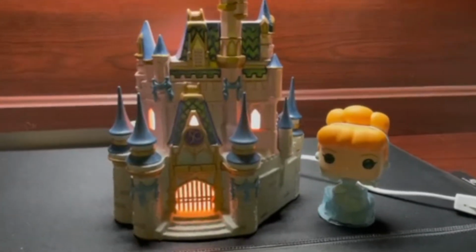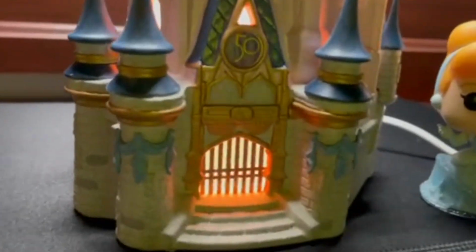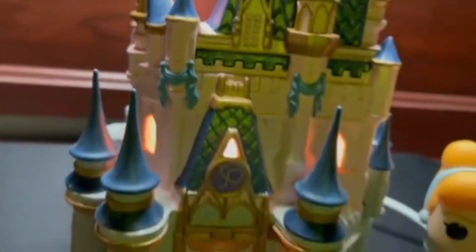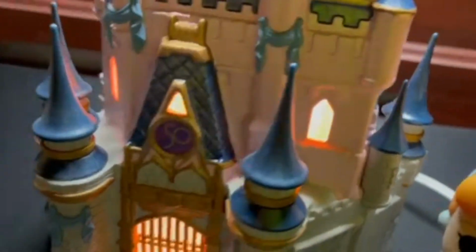This is Daniel. I just wanted to show you the Scentsy Cinderella Castle up close because I feel like we didn't do it justice the other day. It's such a beautiful warmer. It is such a great buy. So if you're looking for a gift for somebody who is a Disney fanatic and they love Cinderella, hey girl, I would highly suggest you guys go and check this castle out.